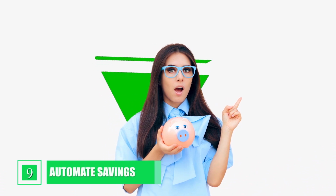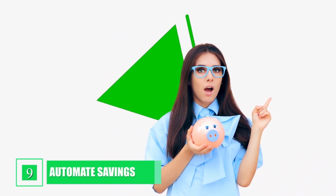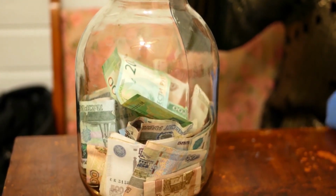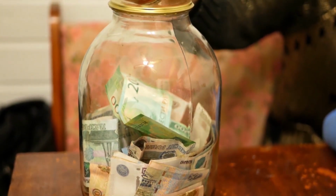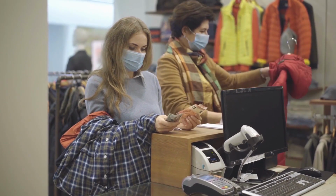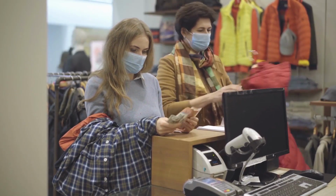Number 9. Automate savings. The surest way to save is to automate your savings. Money can be deceiving. It attracts you to all the nice popping things, and if you listen to it, none of you will have the last laugh because you'll be too broke to smile. Spending money is very easy, and deciding to save after you've deducted your expenses is like counting the hours backward.